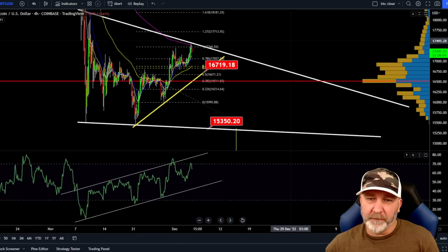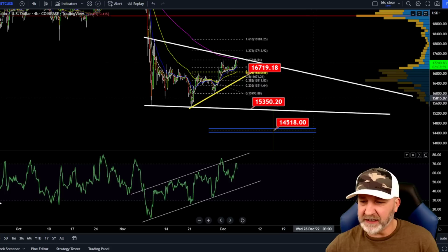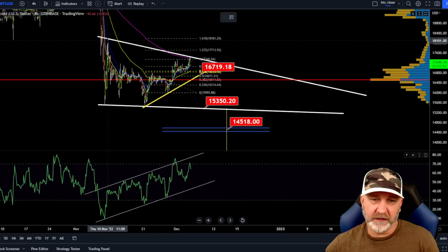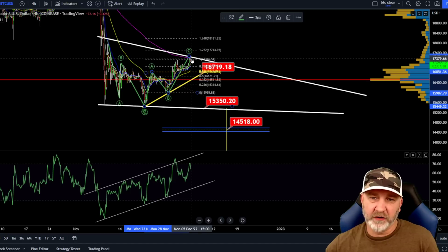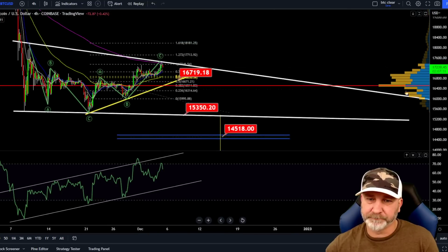Looking at the 4 hour, we've talked about this. There is a possibility we range in here until the end of this month, right? And why is that? Because we are in a descending triangle or a wedge, whatever you want to call this. But if you look here, we got an A, B, and a C, right? Three-wave structure. Then we get another one, A, B, and C. This came to the one-to-one extension here from this high to this low. That's what these fibs are right here, right? We're getting rejected at that one-to-one extension.